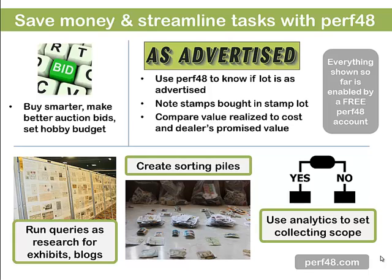With perf48, you can save money and streamline collecting tasks. You can buy smarter, make better auction bids, and set a proper hobby budget. You can know if something you purchase is as advertised by comparing what you receive to the dealer's promised value. You can run queries as research for exhibits and blogs. You can know how to create sorting piles, and you can use analytics to set a collecting scope. Everything you see here is available with a free perf48 account.